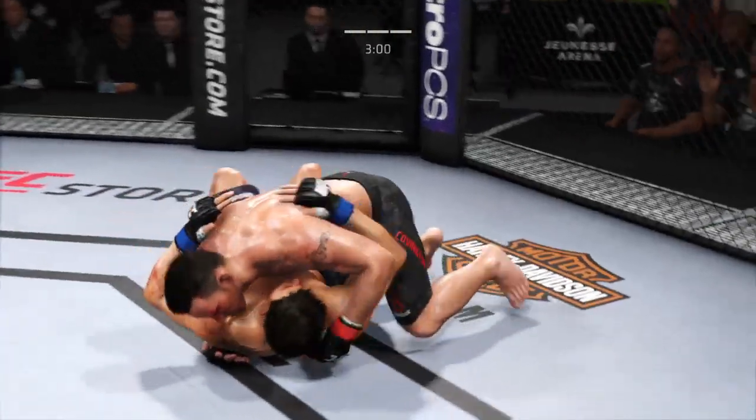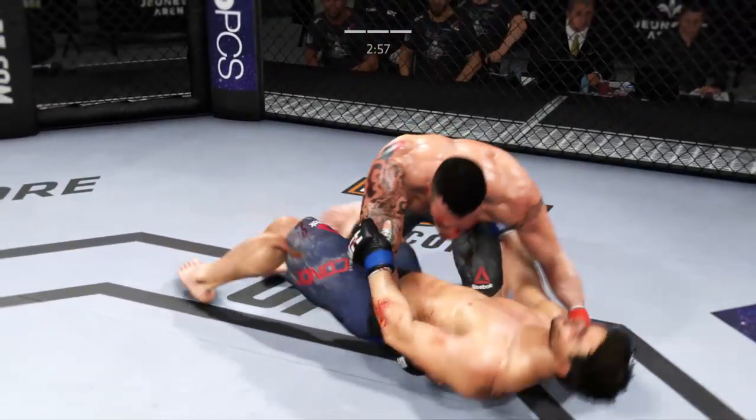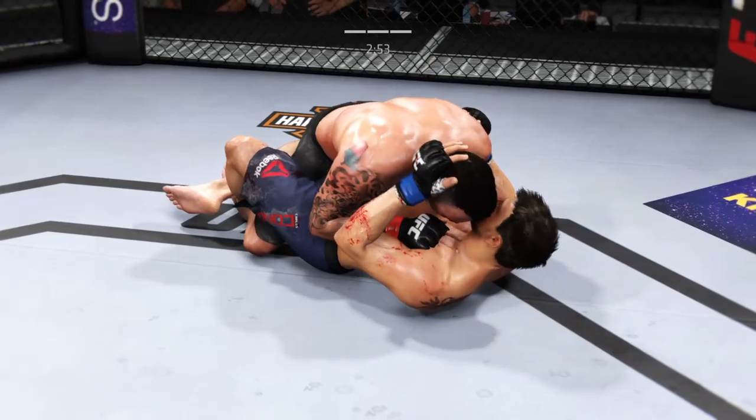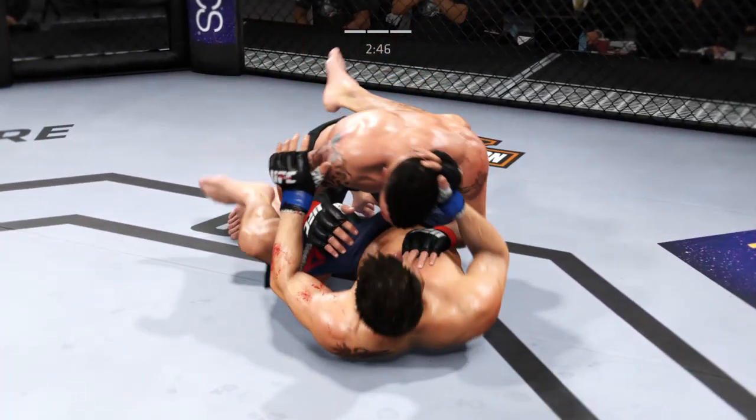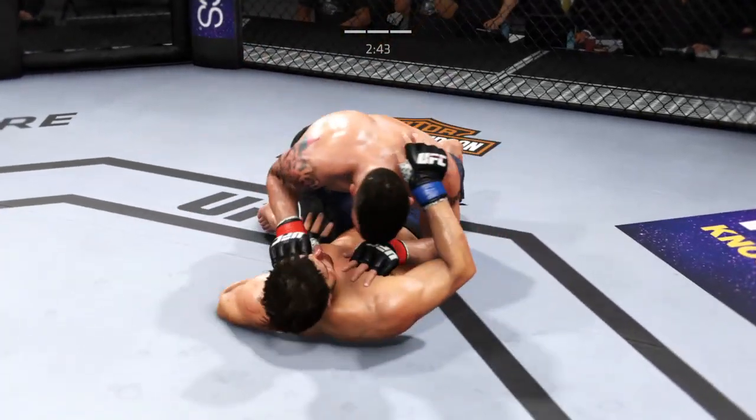Oh, how about the slam, Joe? Well, it looks like Condit's lower jaw could not look much worse, Joe. Extremely swollen at this point in time. We'll keep an eye on it as this fight moves forward. He transitions back to half guard.